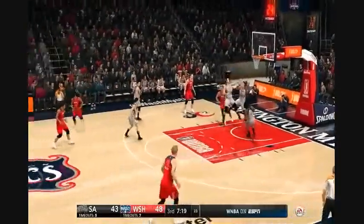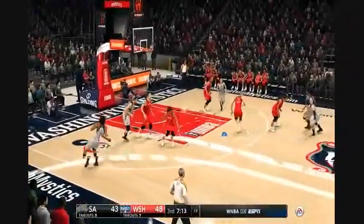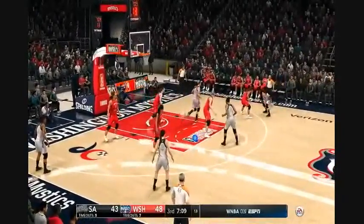Looks to put it back up again. Ooh, misses the inside shot. Hey, we're in a tight game here. You can't just take the shot they want you to take. You got to get the shot you want to get at this point in the game.